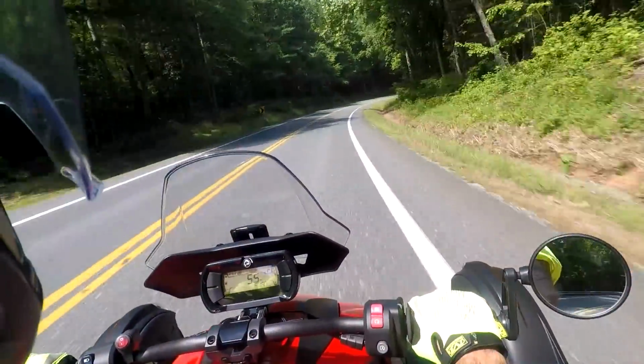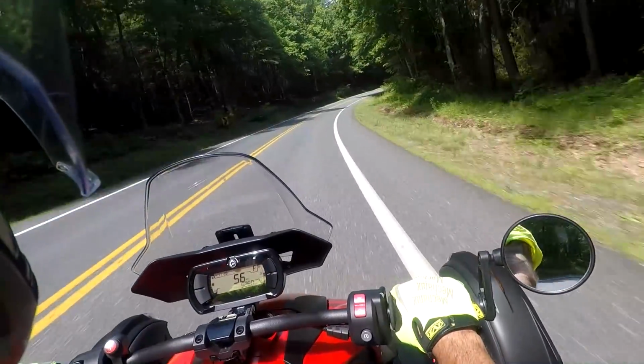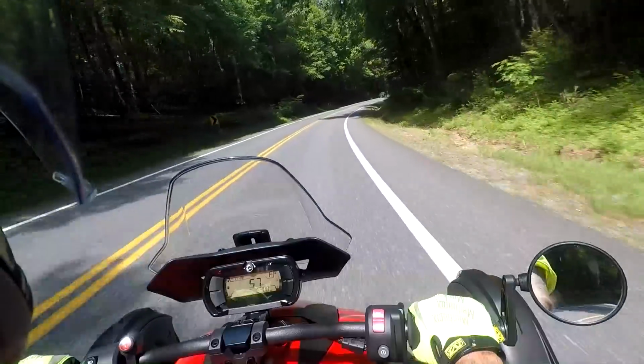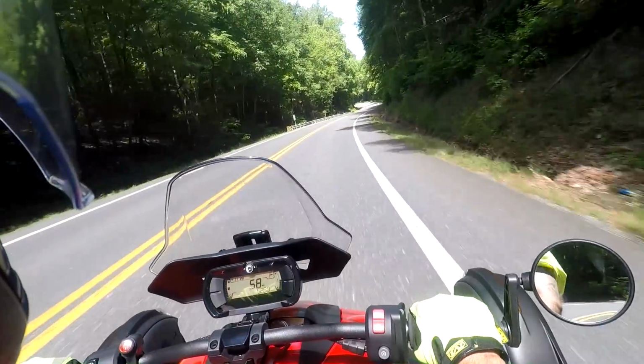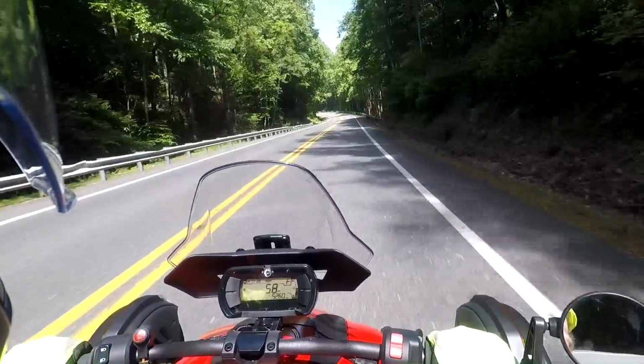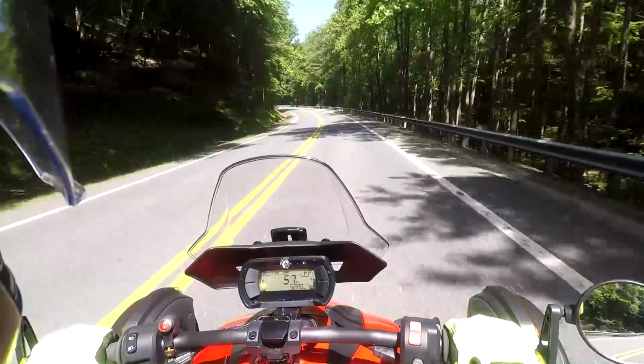All right, the road's getting a little better, getting a little windy and tree-covered, but this is nothing. Trust me, this is nothing compared to what's coming up. I've traveled this road right here on my bicycle. Some of it's up and down, a lot of hills. You're heading to the mountains. And I had about 30 pounds of gear on my bike.